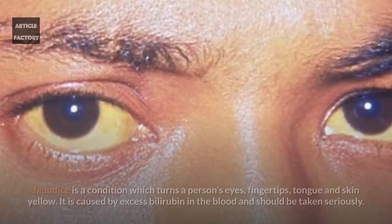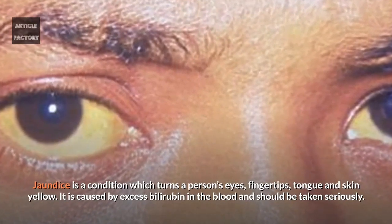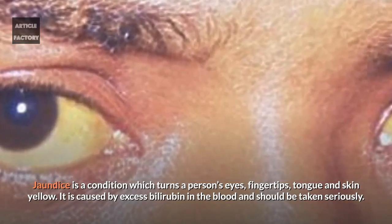Jaundice. Jaundice is a condition which turns a person's eyes, fingertips, tongue and skin yellow. It is caused by excess bilirubin in the blood and should be taken seriously.